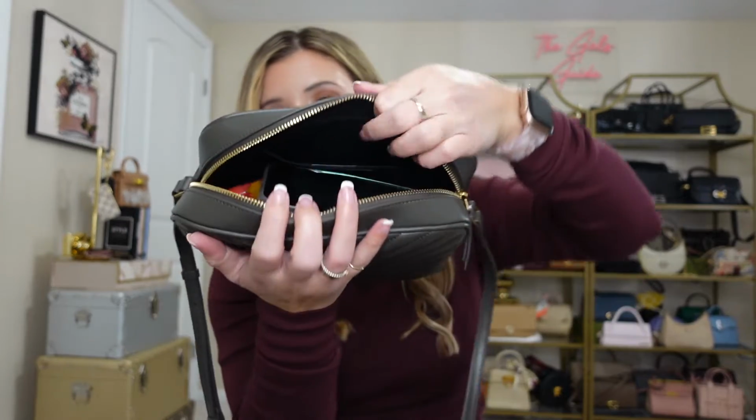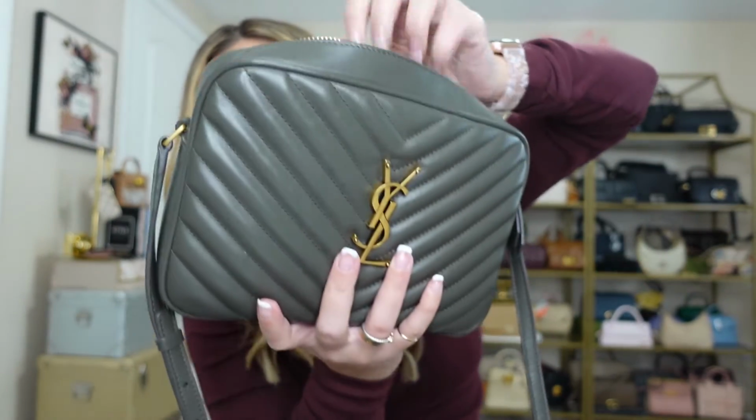So I'm going to show you what I have in my Saint Laurent bag. I'm going to do a what's in my bag. Everything that I have in here will fit in both of the other camera bags. The only difference about the capacity is that the Prada bag can fit double this, and the Gucci Soho Disco cannot. So there's definitely some room left in here, but not a whole lot.